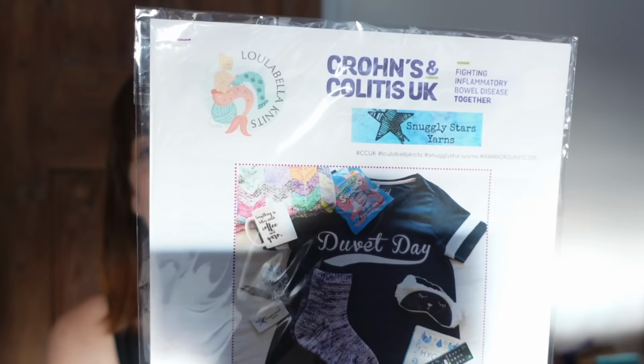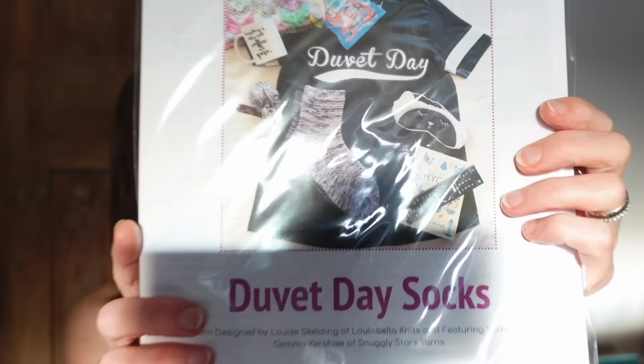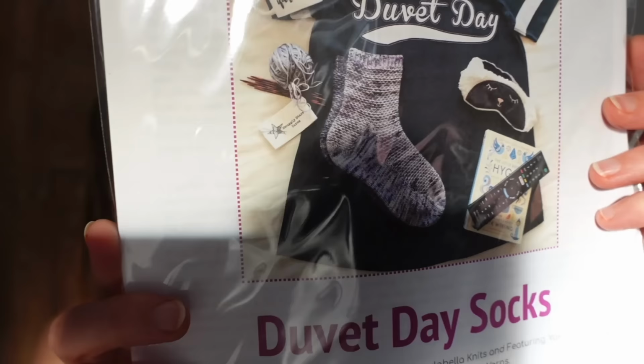Lovely Gemma at Snuggly Stars Yarn did a collaboration with Lula Bella Knits. So there's a pattern here for double knit socks, and double knit socks seemed to speak to us everywhere we went, Sarah and I, and we decided that we are both going to knit the Duvet Day socks.